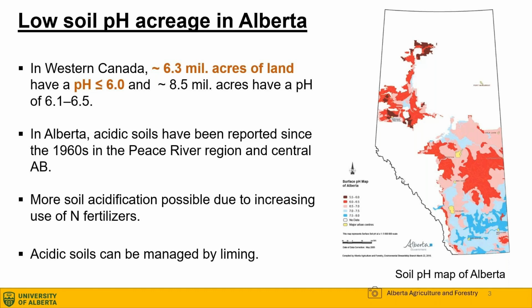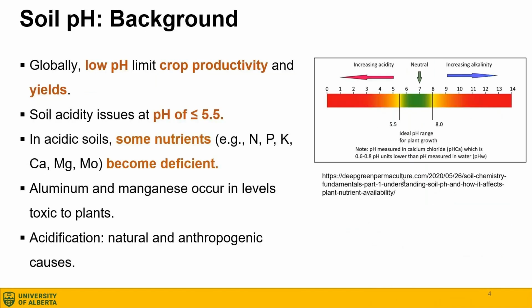That's why my talk is focused on liming. So why are we worried about this? This is because we want our crops grown in this sweet region where the pH is between 5.5 and 8, because below we are going into the acidic zone and above is the alkaline zone, which comes with lots of problems. Acidic soils limit the amount of nutrients that are taken up.